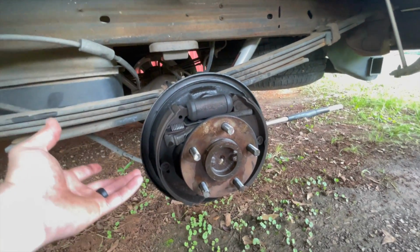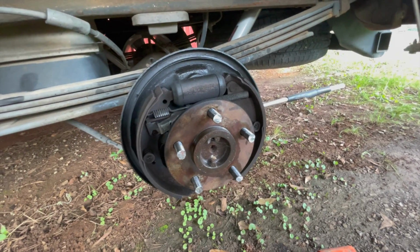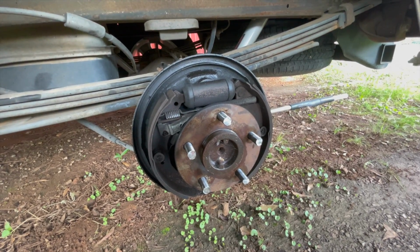This thing was an absolute nightmare to get off. I know those can be a booger sometimes, but I feel like it was super stuck on there for some odd reason. I don't think it was just rusted. It doesn't look bad in here, but we're spinning now, so I don't know. I'm gonna clean all this garbage up.